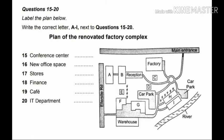I mentioned earlier. We also decided to move the stores building, so it could be a lot closer to the warehouse. So now, if you were going to enter the factory complex from the Ellerslie Road entrance, stores would be the building immediately on your left. The warehouse staff have already commented that having the stores here is much more convenient. Yes, I'm sure it's going to save a lot of time.